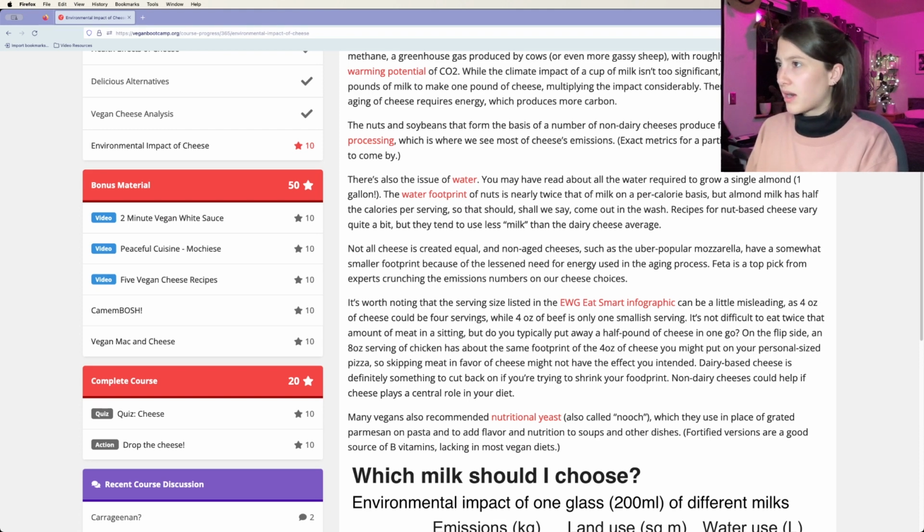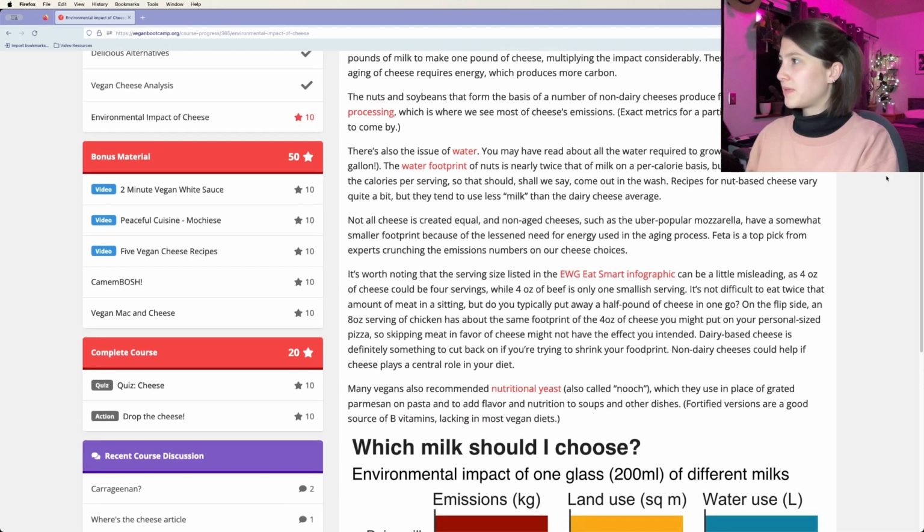Okay, so water. Nuts take up nearly twice as much water as milk on a per calorie basis. But almond milk has half the calories per serving. Okay, so basically this section is informing us that dairy cheese and nut cheeses, well, I guess it's specifically only for almond milk, use approximately the same amount of water. I feel like that contradicts something that we learned in the dairy lesson, but maybe I'm misremembering.